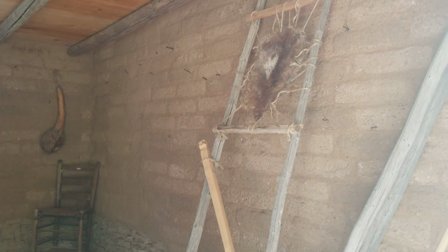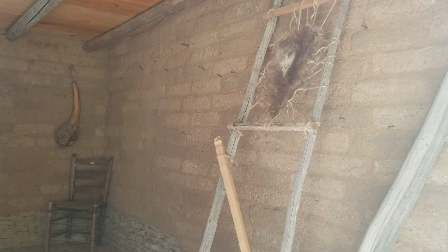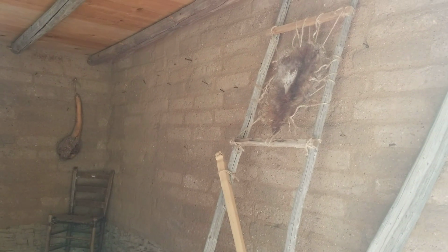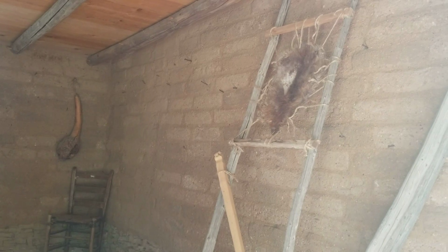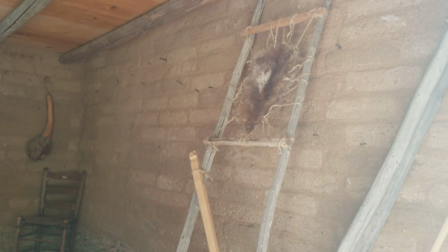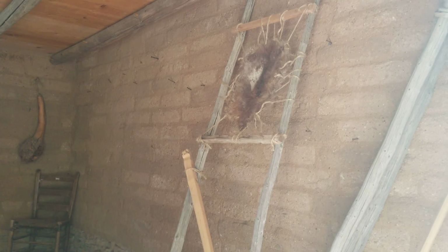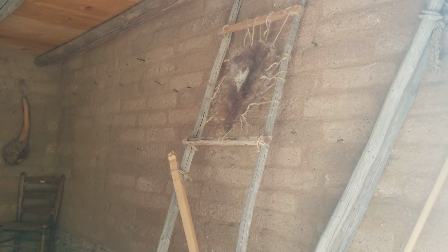See that? It looks like a little heart shape on that animal hide, almost like an artist did it or something. I don't know. That looks like art to me. I mean, anything to me could be considered artistic, so.